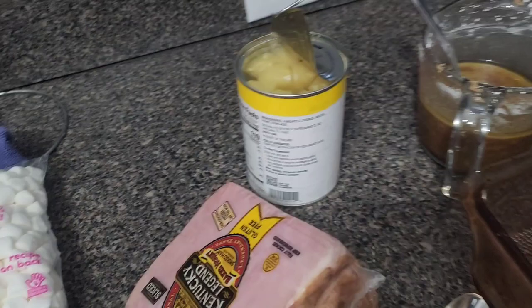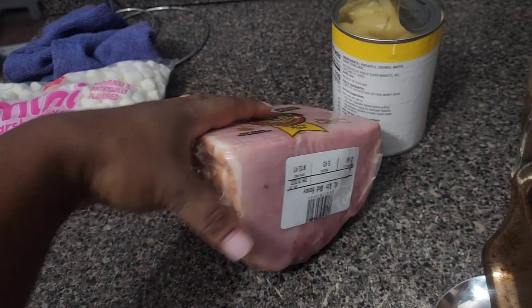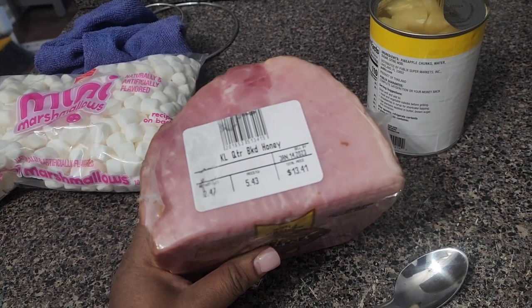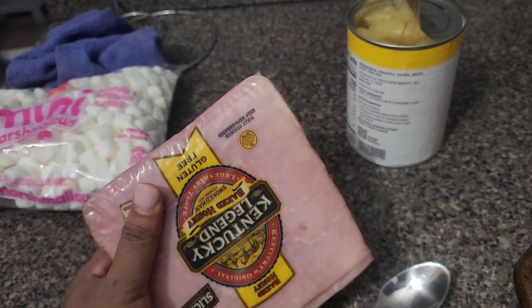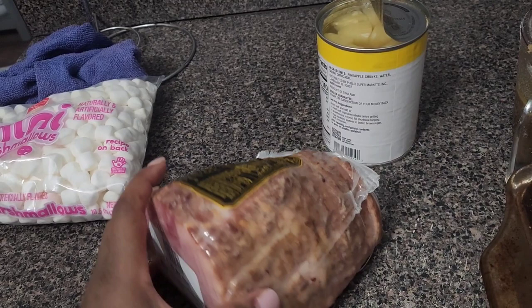So this is my secret little recipe that I use. This is just a ham that is fully cooked already, that's been cut off the bone, and people use it for multiple things. And you see how cheap it is. It's about 2.5 pounds almost, and it is super cheap, 13 bucks, and it can feed a crowd. So all I'm going to do, because like I said, it's fully cooked, you don't have to cook it long.